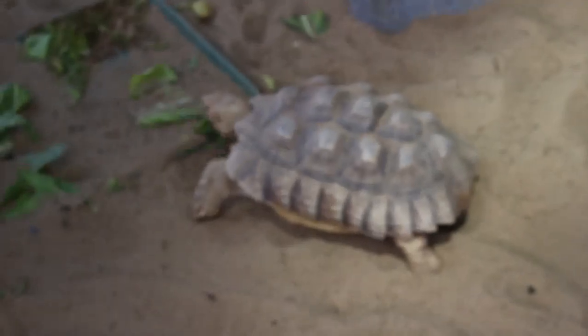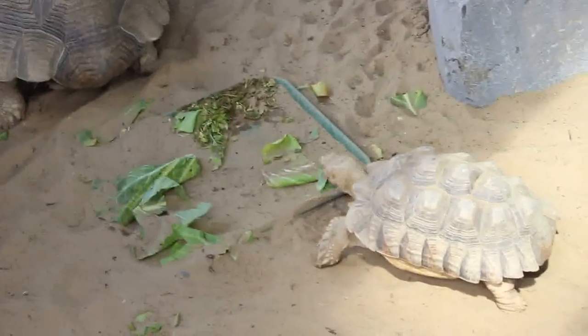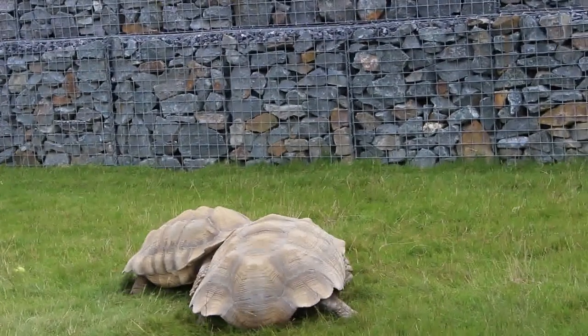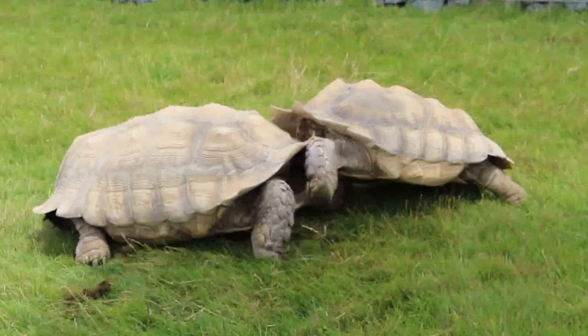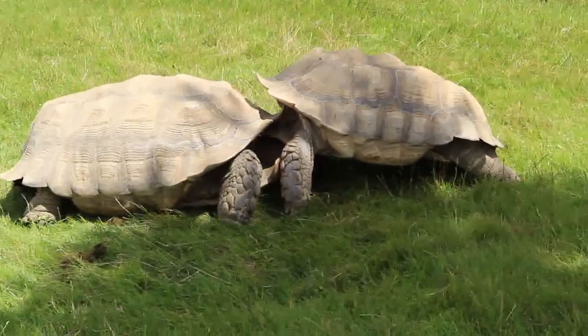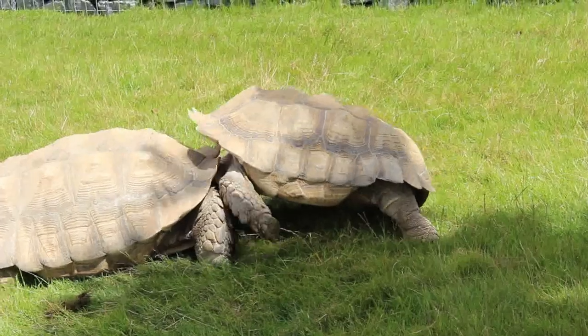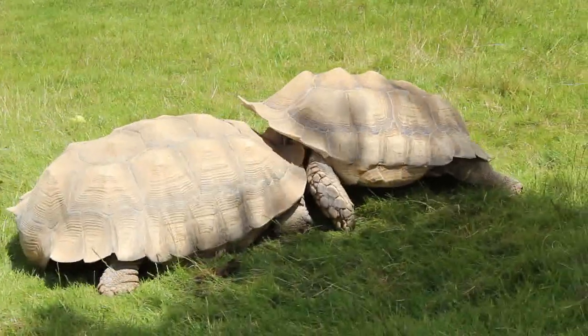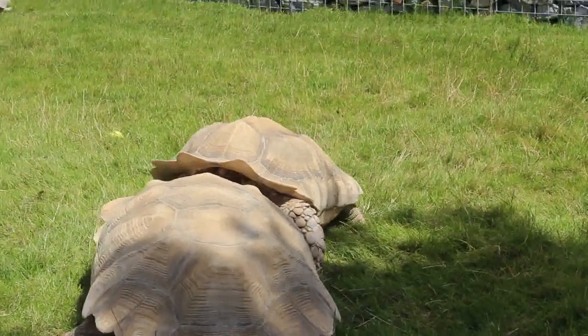I'll have to get you out because we'll get you back in. That one's found a bit of lettuce. Yeah. Having a chew. And that big one's still having a wander around. We're not sure what they're doing. I think they're fighting. Tortoise style. There you go. Let's go and have a look. Oh, look, they're having a fight. Two horses having a fight. Oh look, he's going to kick him. You don't see that every day, do you? No. I think the other one's winning.